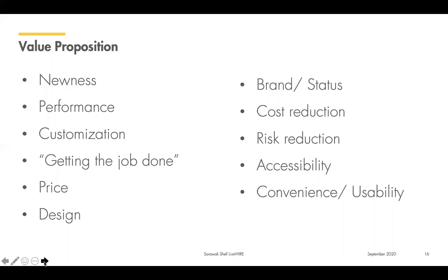People also look at value in terms of price. That means that this is cheaper than the other offerings in the market. Sixth is design. This is actually quite a leveler. I think if you are a new business and you want to compete against established competition, having good design actually allows you to quickly position yourself at a very strategic location in the customer's mind share.